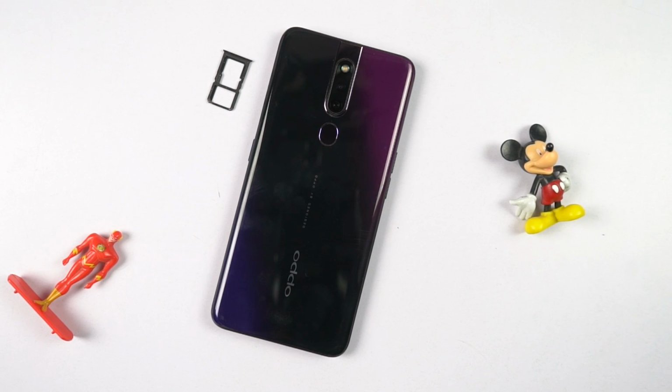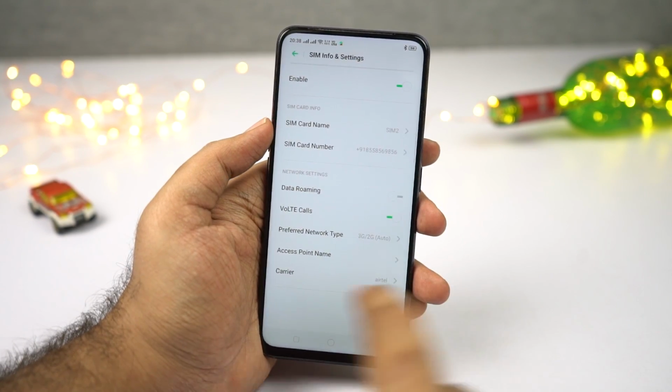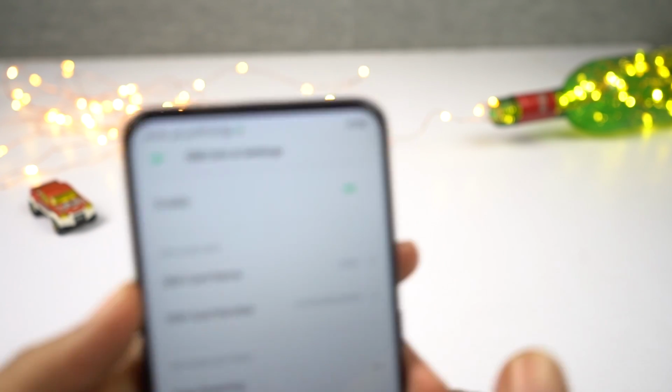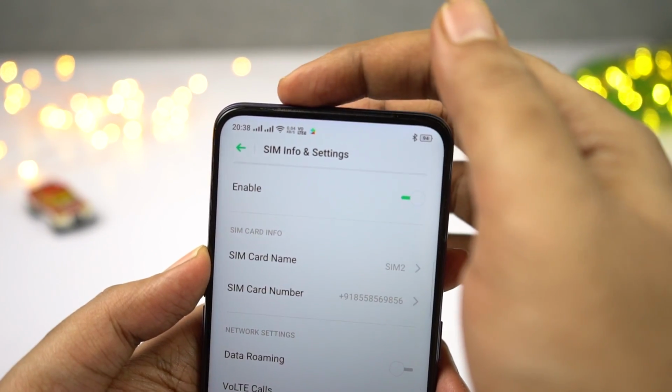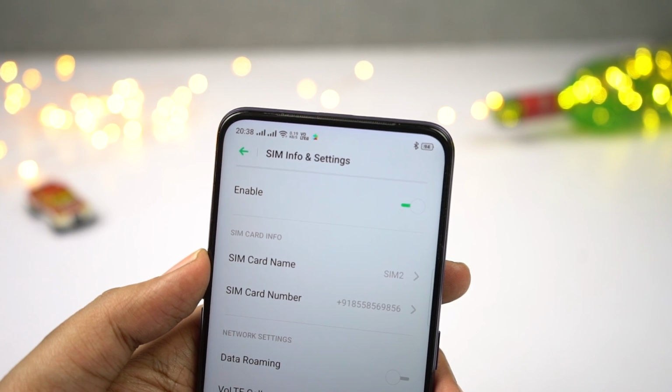Next, this phone even has support for dual 4G and dual VoLTE. Now this is a SIM card tray and obviously it has support for dual SIM, and along with that it has support for dual 4G and dual VoLTE. So you can use 2 SIMs in 4G or 2 SIMs in VoLTE, like even 2 Geo SIMs on the same phone without any issues.